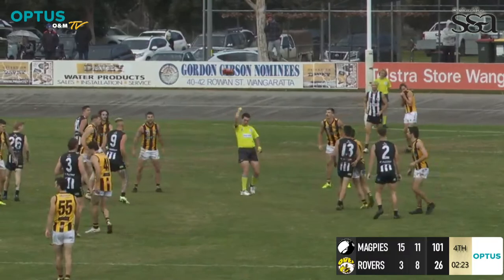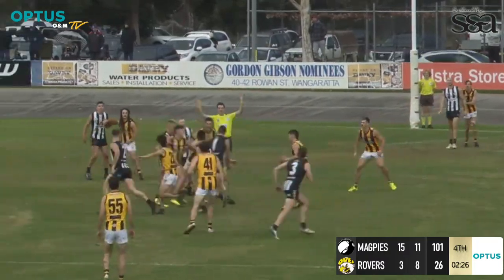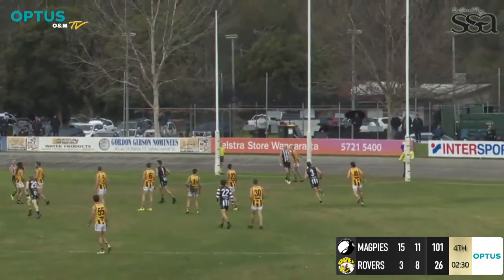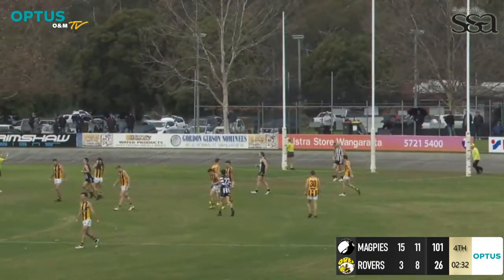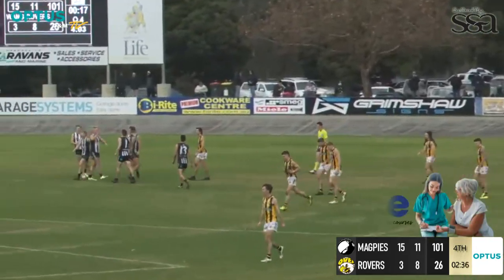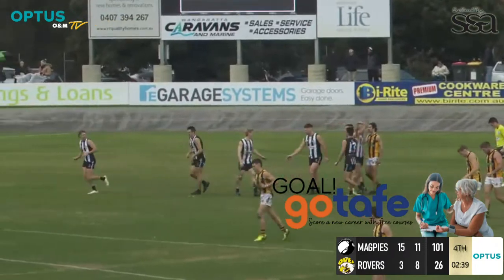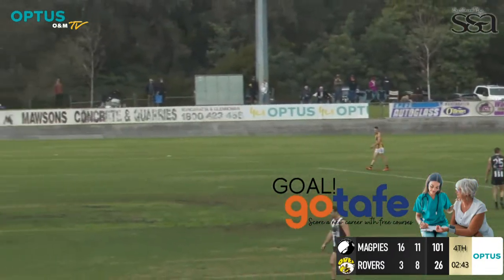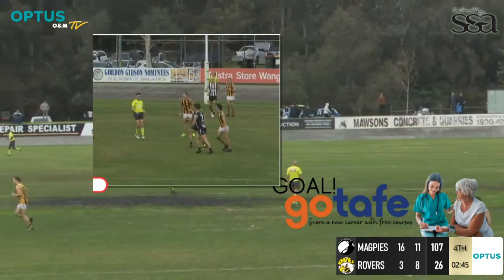They lead 101-26. And Panda's left us momentarily, just making a few little notes, probably about your contract, Vaccaro. Moore snaps on goal, kicks a beauty. Cal Moore has four. How about that? Great work from the clearance there. Oh, he's a good player. No doubt about him. 16-11, 107. That was a steal line goal today. And Wangaratta Rovers 3-8, 26.